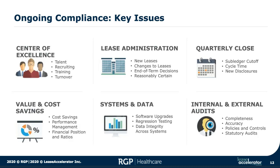It's thinking in your mind about this center of excellence concept, where you've got a key group of people that understand the process and can help to distribute that knowledge throughout your organization. So the people that understand not only the accounting, but the ways that you can manage the leases appropriately, so the accounting is very simple to generate based on the way you've managed it. It's the lease administration. Again, you are going to add new leases. You're going to have changes to leases. You're going to have to make decisions at the end of term. Those now have accounting impacts, so you want to make sure that you've got a process to manage those.